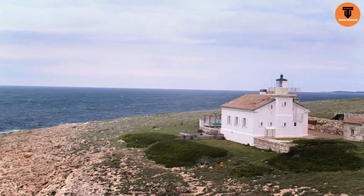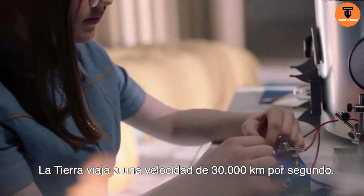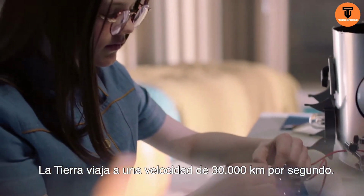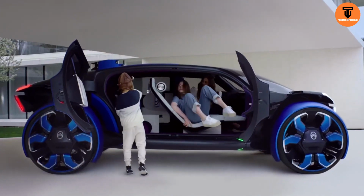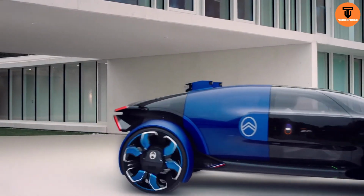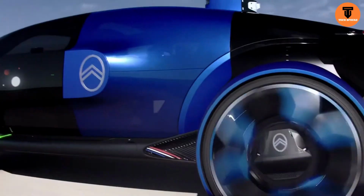This isn't just a concept, it's Citroen's loud, proud vision of where mobility is headed. A blend of art, tech, and comfort, the 1919 concept shows what happens when tradition meets fearless imagination. No flashy gimmicks, just clean, clever, thoughtful design. It doesn't scream for attention, but you can't help but stare. Citroen 1919 isn't about the past, it's a love letter to the future, sealed with innovation.